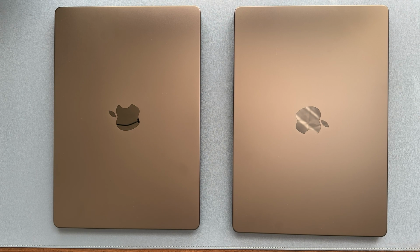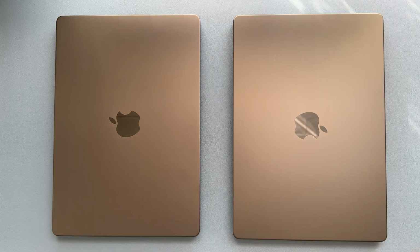It's also good to have a Mac Mini. A Mac Mini is a good choice too if you're going to be just stuck at your desk all the time. But say on the odd occasion you want to actually move around and use your MacBook, then the MacBook Pro in the 14 inch is a really good choice.